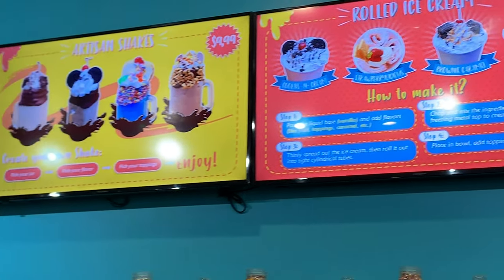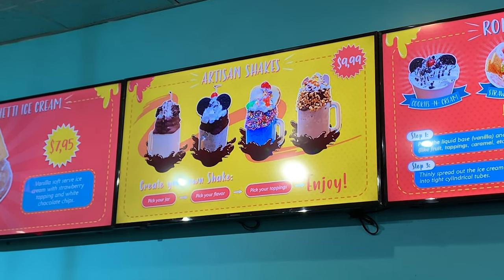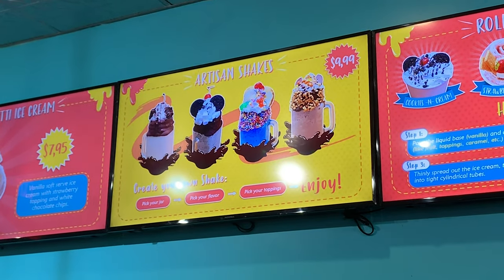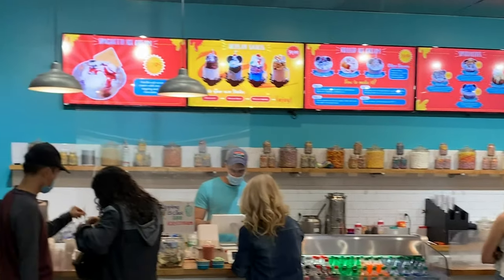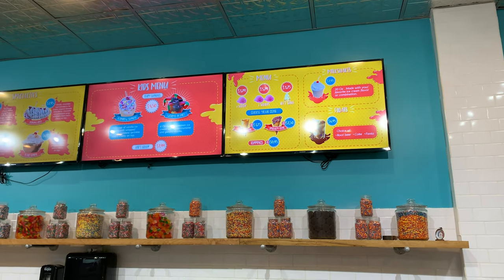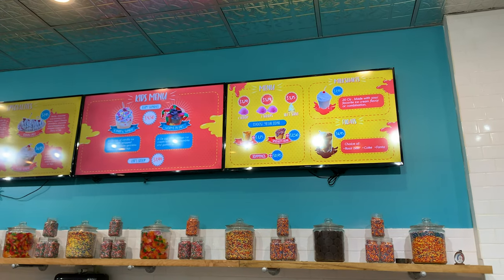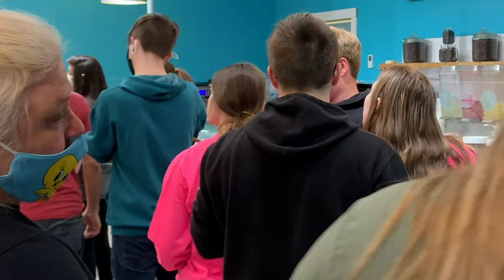And then you've got the artisan shakes. Pick your jar, pick your flavor, pick your topping, and then all they request of you is to enjoy. Two and three scoop options, waffle cones, sundaes, milkshakes, floats, and other confectionery favorites. It became increasingly clear the hard part was going to be determining what to go with.